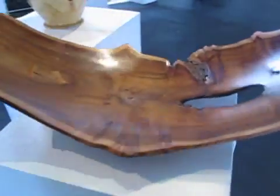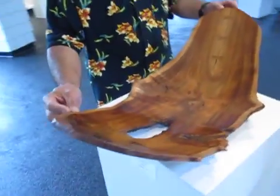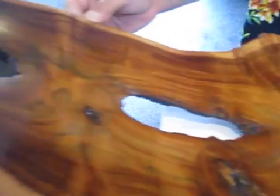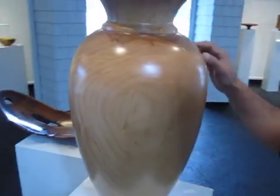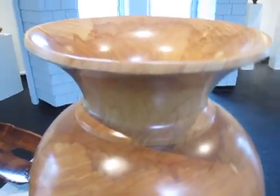Here we have another significant piece done by Don Albrecht. Love his natural edges. Beautiful butterfly work in here. Very popular. This has got to be, yep, Alex Francicini. Look at that vase. That is so beautiful. Cooked pine.